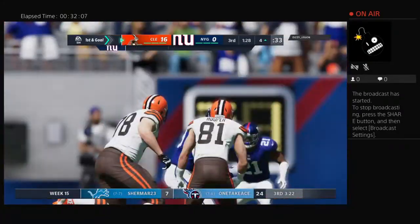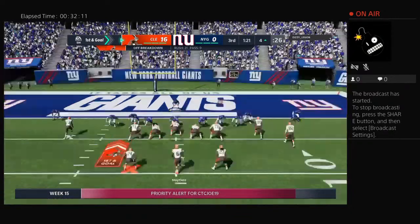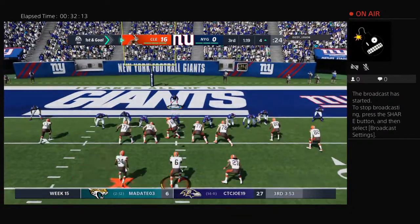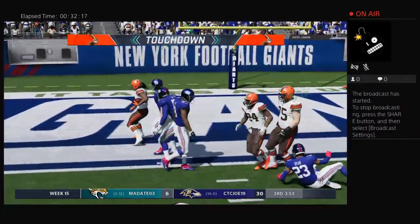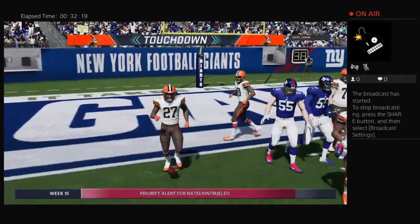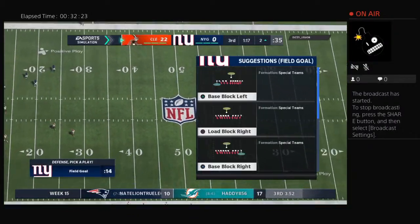1st and goal. We don't talk about it very often, but sometimes there's a dip in intensity when you start the second half, which can manifest itself in some sloppy tackling. That about right there. He ran. And he takes this one in for a Browns score. Kareem Hunt with touchdown number 8 on the year.